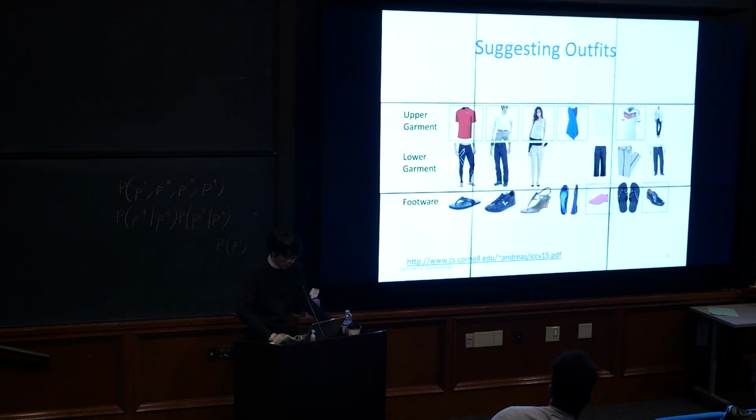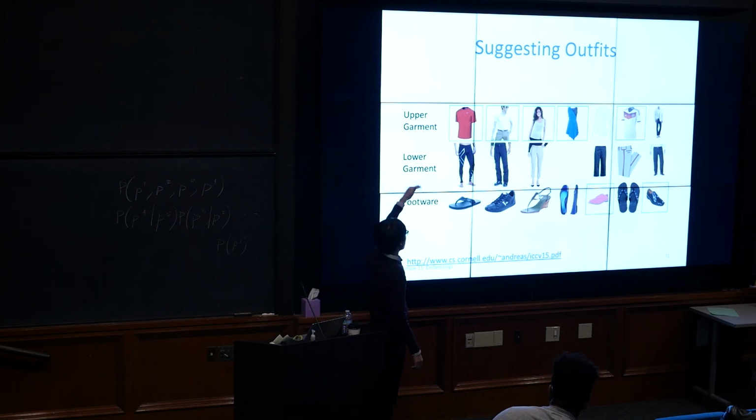So using this, now we can suggest outfits. So we can say, given these green boxes, we recommend these pants and these shoes, right?